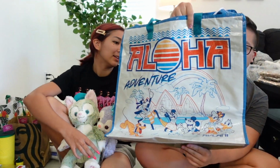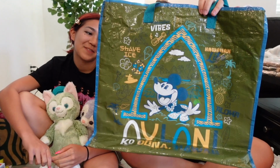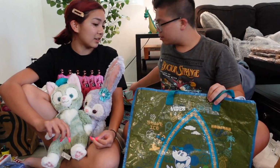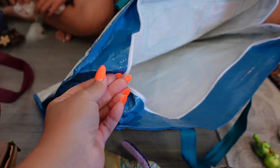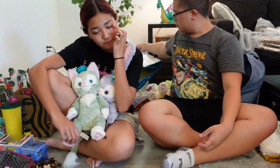Okay, second bag. This one says Aloha Adventure. Nice. And it says Aulani, too, on the bottom right corner. I like the design of this one a lot. And here's the back. It says Aulani Ko'olina Hawaii. And it has a zipper closure at the top, too. Does the other bag zip? Oh, it does. Okay, yes, they have zippers. Can you show the zipper? We actually used one of these bags for our carry-on. So it's a nice quality bag.